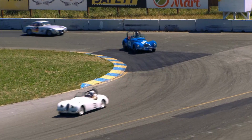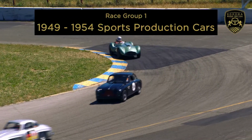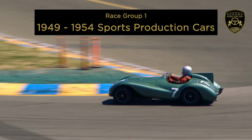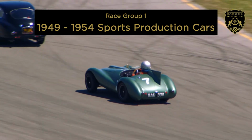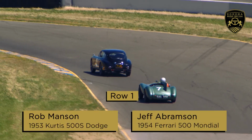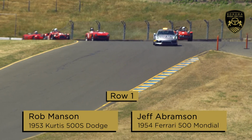So we turn our attention to Group 1, post-World War II production sports cars from 1949 to 54. And this was a time of crossover when British chassis and cars were being imported into the United States and given muscle engines. And no surprise that pole position then is Rob Manson, a 1953 Kurtis 500S Dodge.